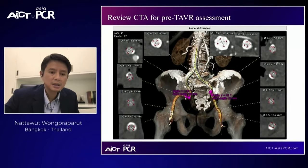In the other case, like this one, you can appreciate from the CT that on the right common femoral you have anterior wall calcification. So knowing this, you know that you have to go on the left side, which is more toward posterior wall calcium, and this will make for a safer approach.